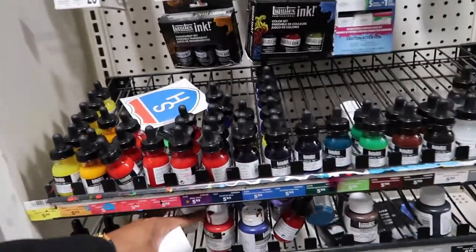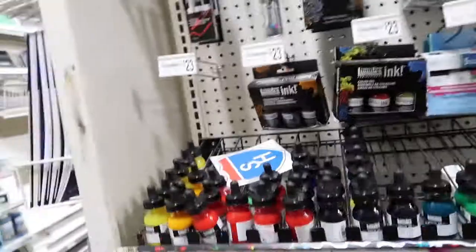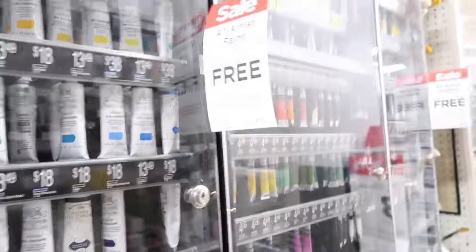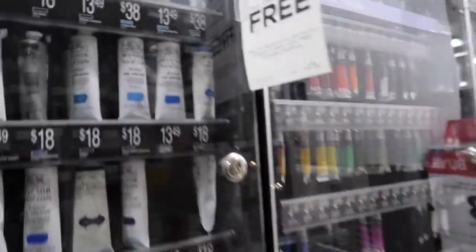Let me see how much this is. I want to plant some roses and things. That one looks a little messy. Let me see how much it is. What's this gold? But yeah, they have Winsor Newton. I don't really have a lot of Winsor Newton paints, only in colors that I couldn't find. And hold on. Oh, buy two, get one free. Boo, buy one get two free is what I'm here for.